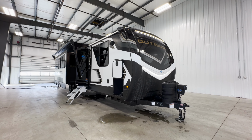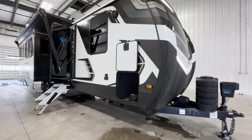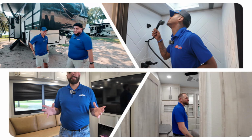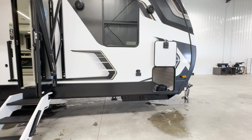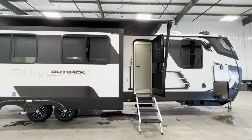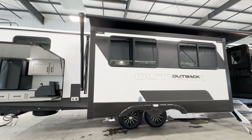Going, guys? Today we're going to be taking a closer look at the 2025 Keystone Outback. This is going to be their 340BH floor plan. Now the BH is going to stand for Bunkhouse, and it's going to be towards the rear of this travel trailer, and you'll see it when we get in the inside. But you have one slide out on the campsite here, as well as a good size awning.